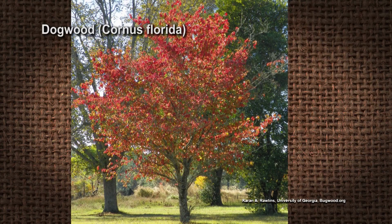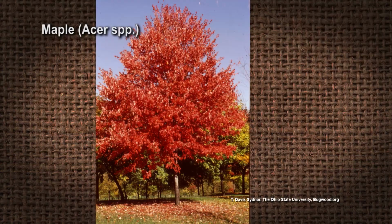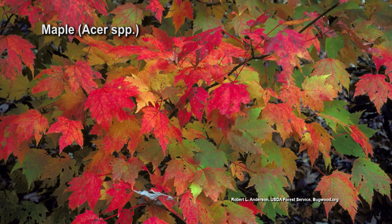Some native trees: dogwood, Cornus florida. They have beautiful red foliage in the fall. And then, of course, the maples. Any kind of maple you can think of is going to have good fall color. I know one that everybody really likes is the red maple. Gorgeous. Some of the new varieties like Autumn Blaze and Autumn Glory, and it's all beautiful.